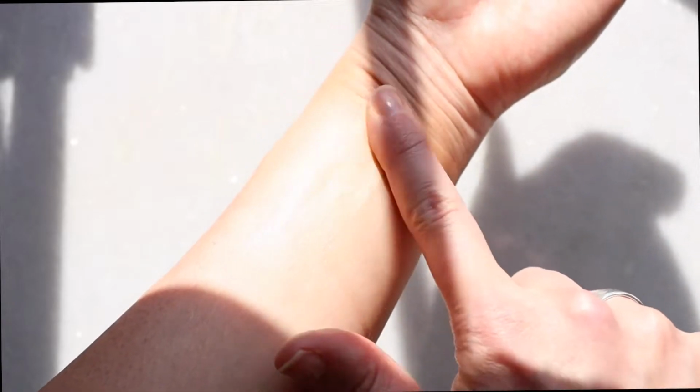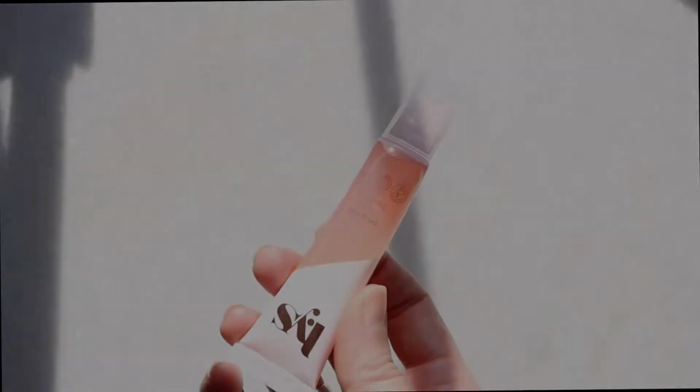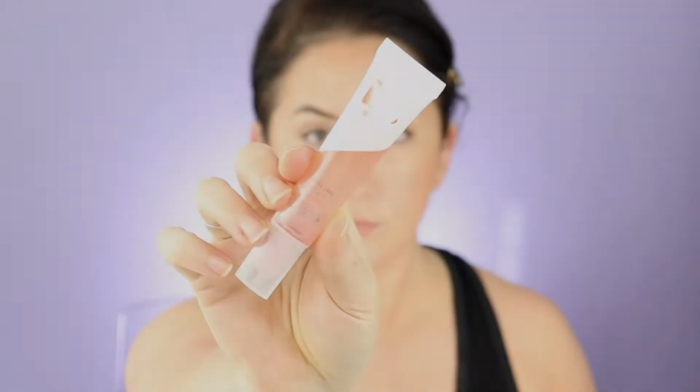The gloss overall was not super sticky. It felt really lovely on, and my lips felt very hydrated and moisturized, and they didn't end up drying out. Sometimes hydrating products, I'll use them for a few days and then I'll start going, why are my lips so dry?